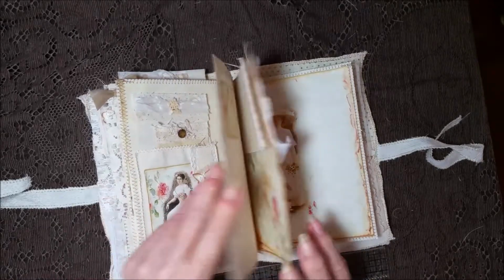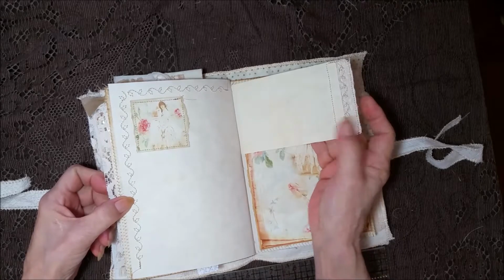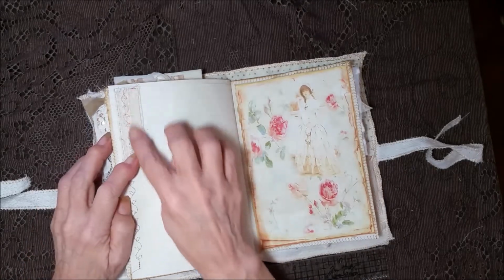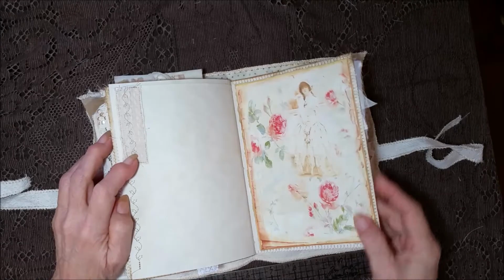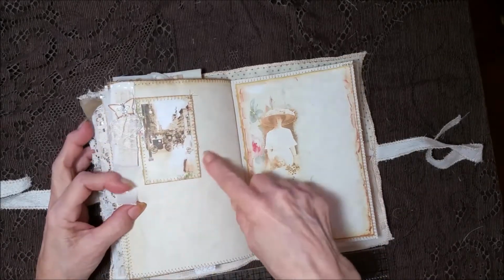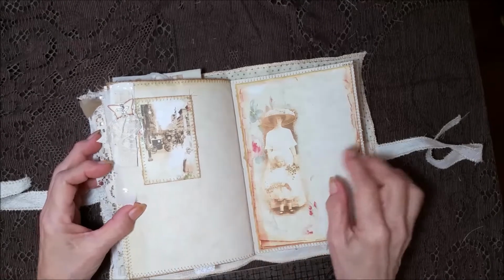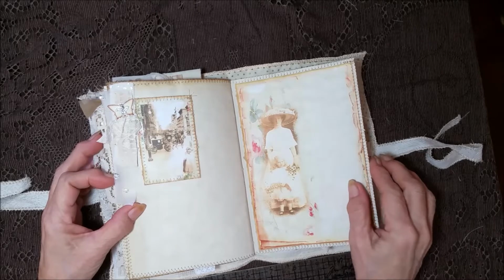Some more stitching here and here with the textured fabric. Another pretty lady. A city scene with a horse and buggy. Or should I say carriage and horse? Horse and carriage.